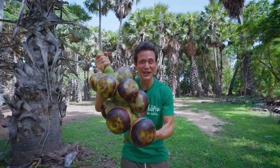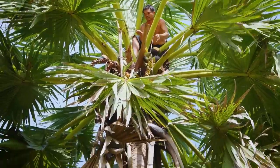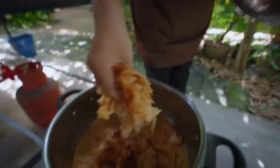I'm in the Phetchaburi province of Thailand, and today we are making a rare Thai curry with the toddy palm fruit.